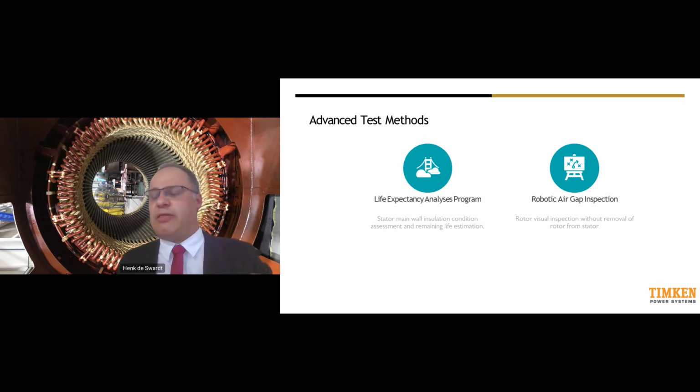These advanced methods I wanted to present to you today to show you what can and what should be done on these large machines. These machines cost hundreds of thousands or millions of dollars and produce 10 times that amount of profit for the company. So it's critical to know what their condition is. So I want to present to you 2 different tests.